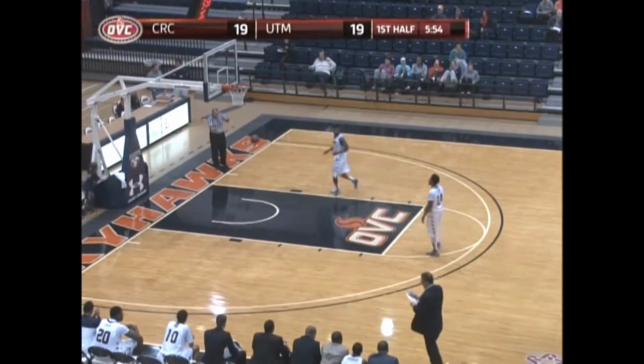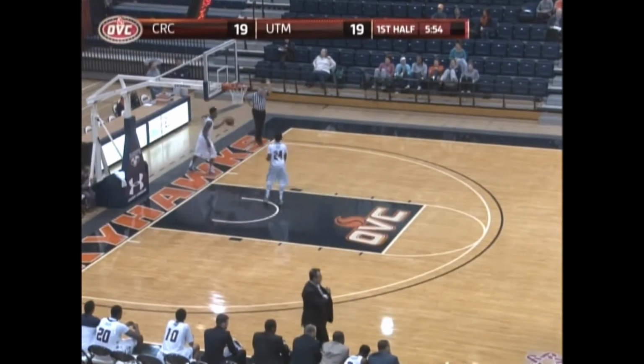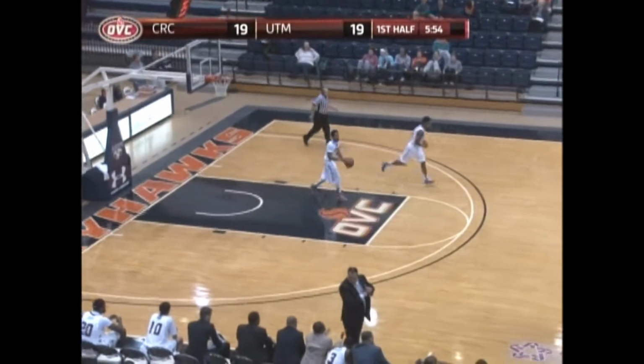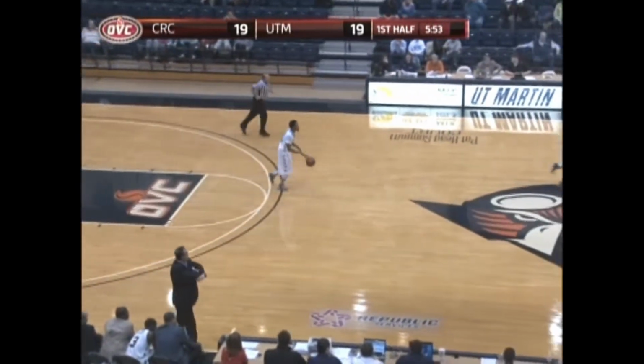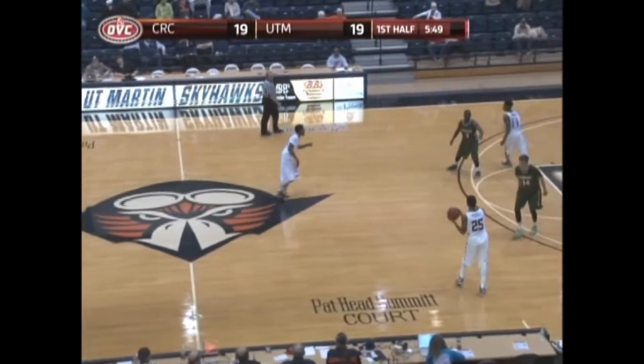Kennett, Missouri. That time, Chris, they really seemed out of sync and couldn't get set in what Coach Chris Perkins would want them to run. He kept hollering out the play, and they never really got set in it, I don't think. A little out of sync for them. Back for the Skyhawks.